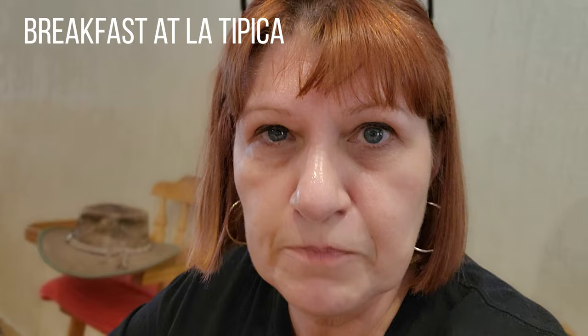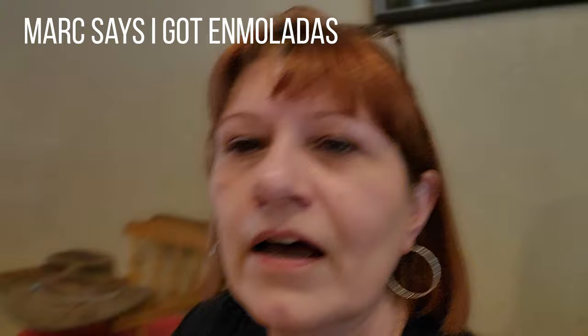So we're getting breakfast in San Luis Potosí. Wow. And I got enmoladas. Anyway, what I wanted to point out is that I've only ever had mole twice in my life, and it's been mole negro, which has chocolate in it. And this is a red mole, and it's good. It's sweet, but it's more peppery, spicy, I guess you could say.